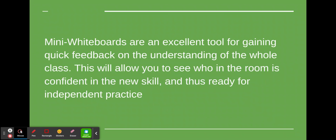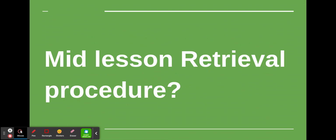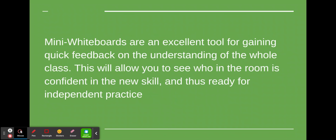So it's worth really considering when you're doing your chunk and practice, what is your retrieval procedure, so that you can check everyone's learned. For me, it's whiteboards. It'll be really interesting to see if you've got anything different at all.